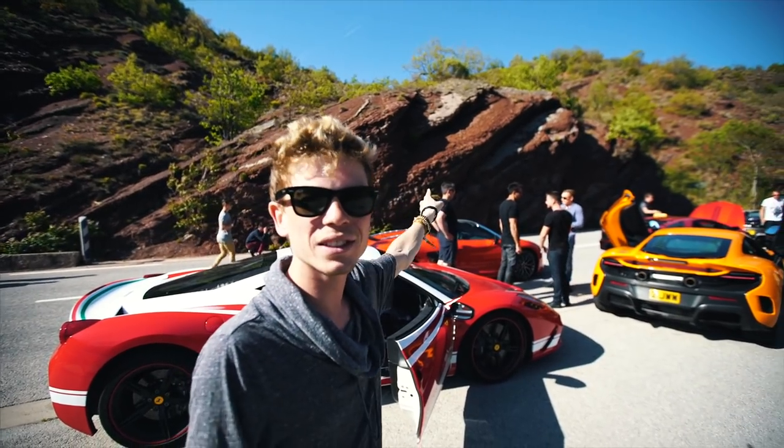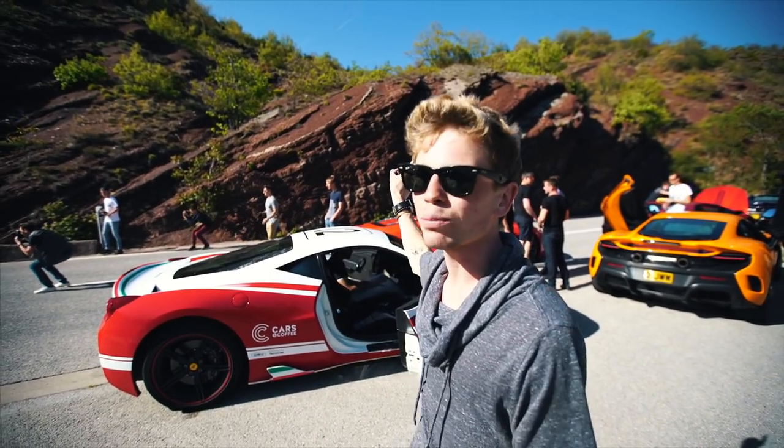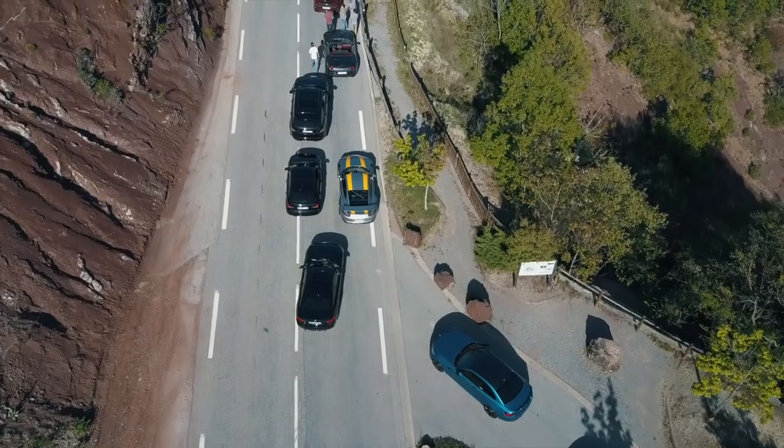Red Rock Road has its name because of these red rocks behind me. And we're only just at the beginning of it, believe it or not. We've got about 6 miles to the top where we turn around to come back down, and oh my god, this is madness.